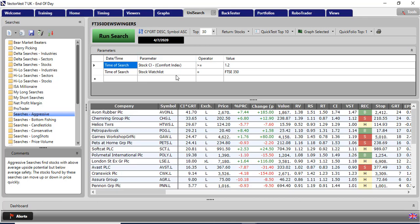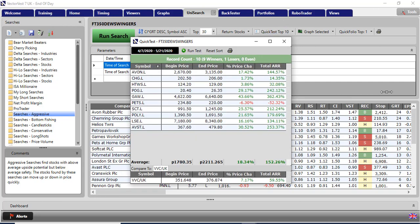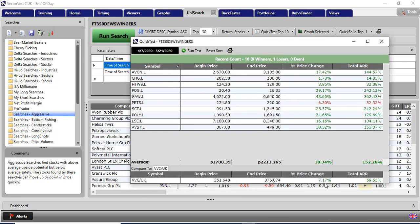It's my own. It's simple. It couldn't be more simple, in fact. If I run that search when we got the DEW up signal, that's what the search came up with. And if I quick test the top 10, which is just a simple linear test between the DEW moving up and today's date or yesterday's date, that's what's happened, folks. The market's up 7% in that period, and this is up 18% in that period, which I think you would agree is darn good going.